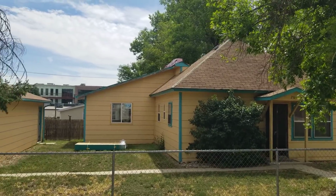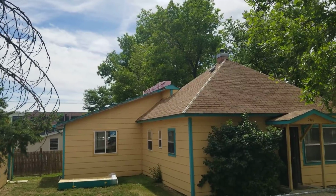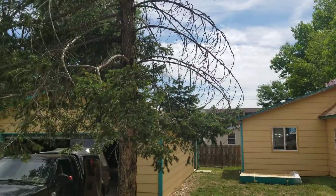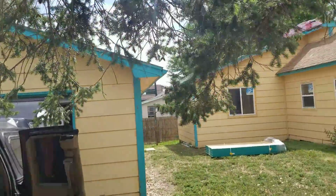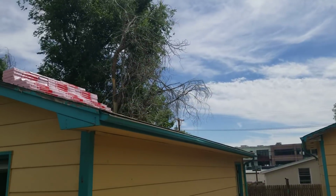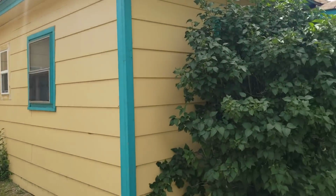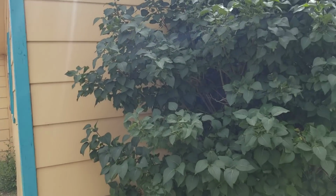All right, so this house, as you can see, needs a roof. And we've got the shingles up there. They are getting close to putting those on. And then inside, it needs a fair amount of work, but actually less than what we hoped for in the beginning. So that's good.